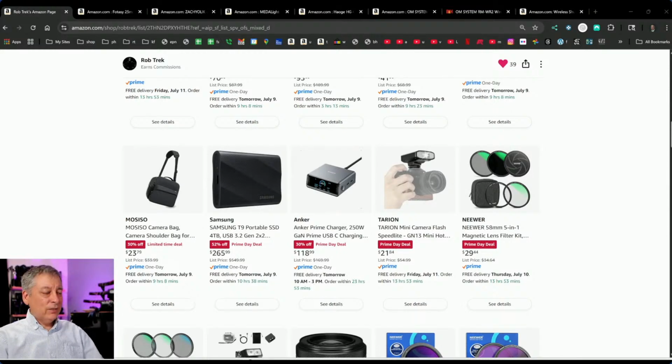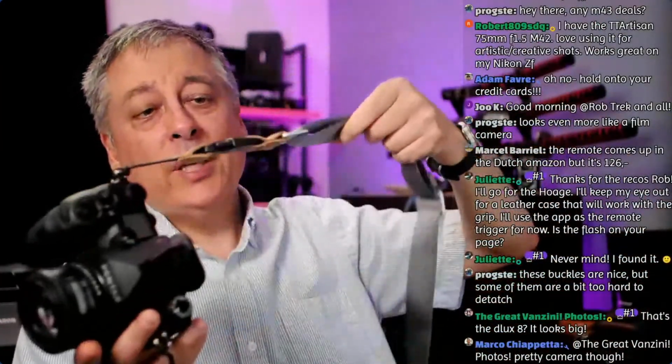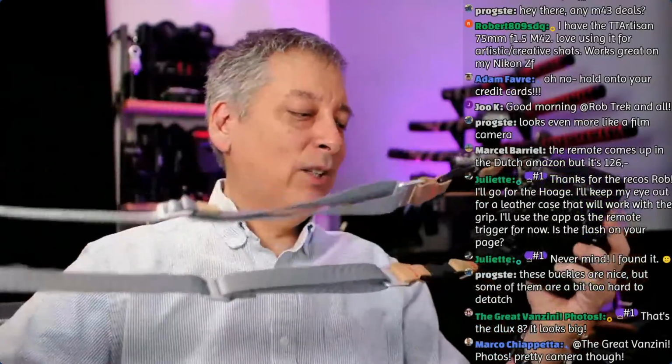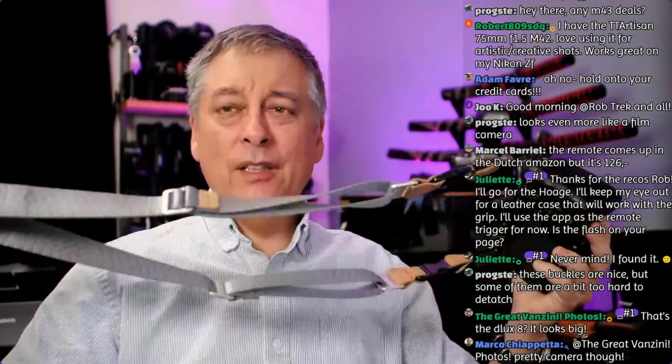Okay, but I've been buying straps. I bought so many straps. I like this one here from K&F, but this I use on my Pentax monochrome because it's silver, so it kind of goes with that monochrome theme. I paid $25 for this strap, I think, or no, less than that. I paid 20. But typically a good deal is 25. It retails for like 50. I don't know. But it's a very, very good strap. It's very heavy.